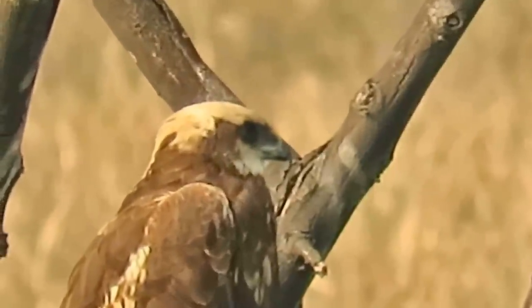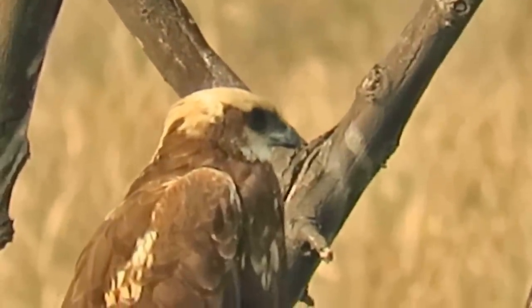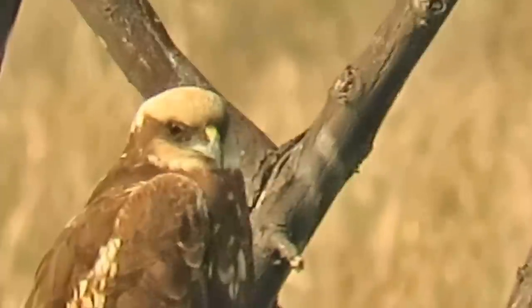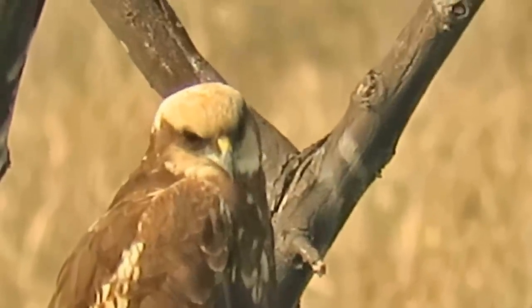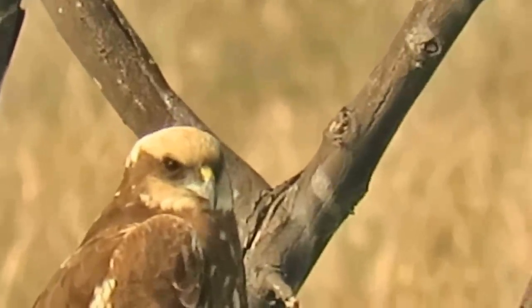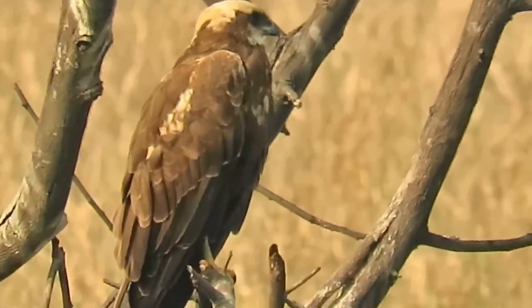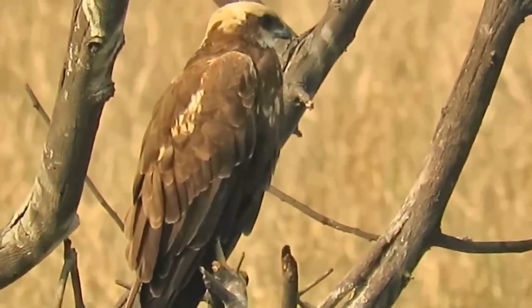Marsh harrier. They are birds of prey of the harrier subfamily. They are found almost worldwide, excluding only the Americas. It hunts small mammals, frogs, fish, insects, and birds, surprising them as it drifts low over the field.